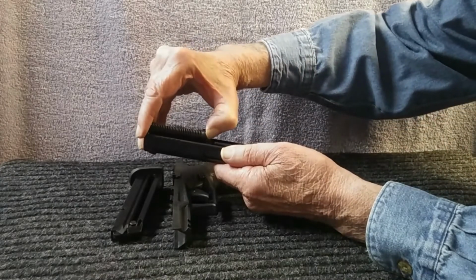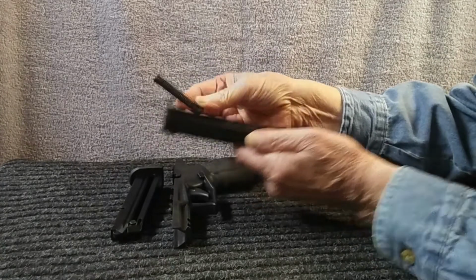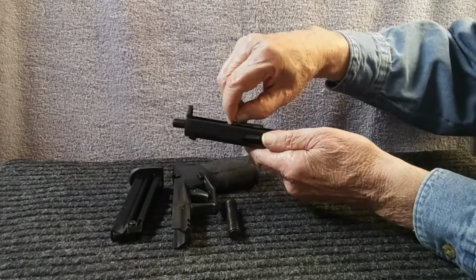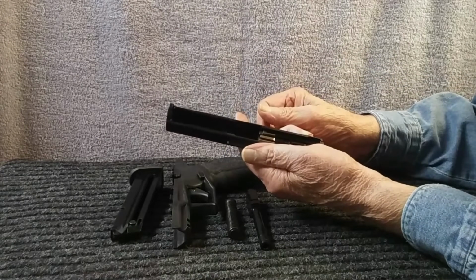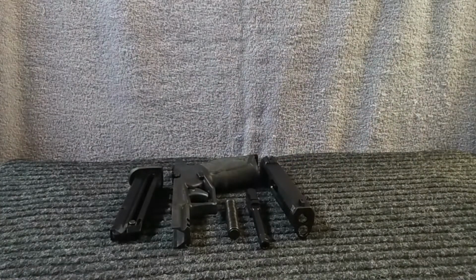Remove the captive recoil spring assembly from its position on the bottom of the barrel. Finally, remove the barrel from the slide. No further disassembly is recommended unless done by a qualified gunsmith.